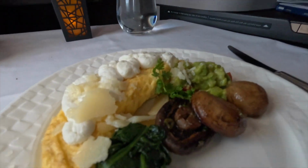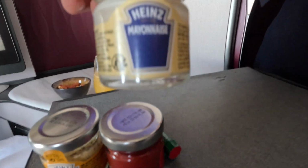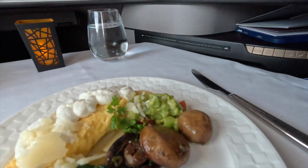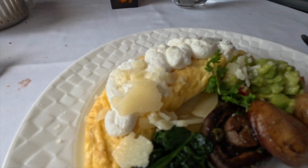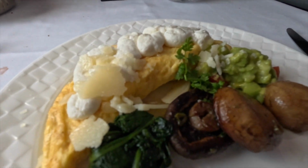Anyways, the main event of the breakfast was the California-style omelet, which tasted delicious, served with some mushrooms, spinach, as well as some avocado. Condiments were also provided, however I opted not to have them since I'm not really a huge fan of ketchup and mustard and Tabasco. However, this omelet still tasted amazing, like it was fresh out of the kitchen at a Michelin star restaurant. Highly recommend the omelets on Qatar Airways.